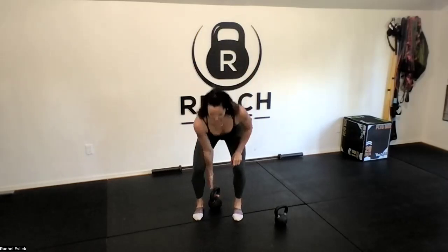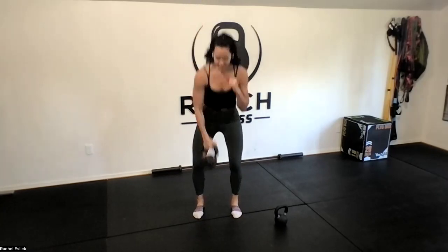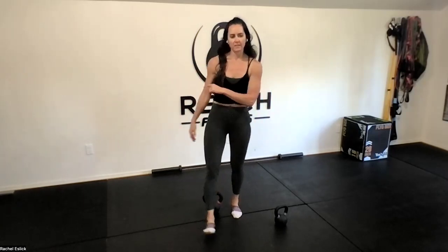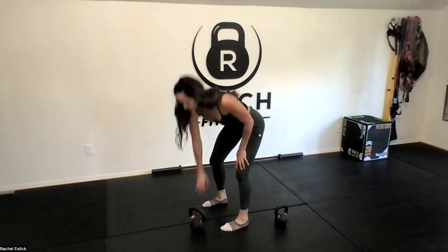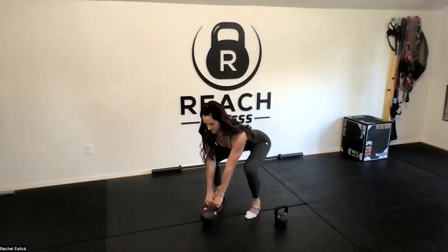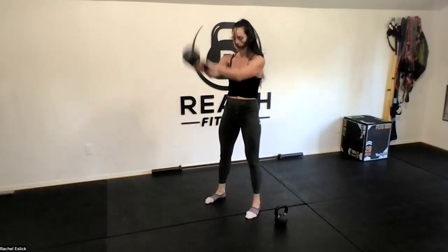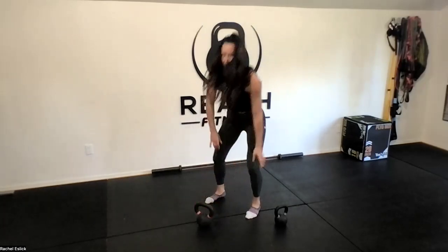Okay, 8 overhead presses. So starting on one side, you'll do a dead clean, and then 8 overhead presses. Pretend like I did 8. Shake it off. 8 on the other side. And then 10 two-hand swings. So we're going to set up with our kettlebell out in front of us, making that triangle, two hands on the bell, tip it back, pack the lats. All the way to 10.